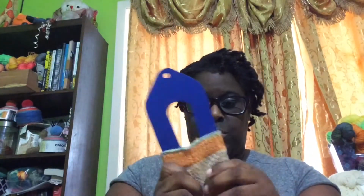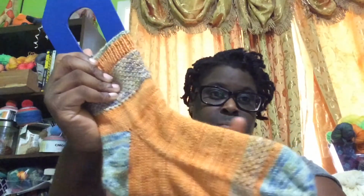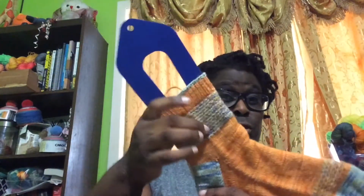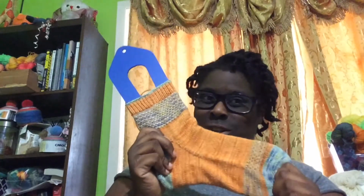I realized afterwards I had made some mistakes when I was reading the pattern myself. I wasn't fully paying attention. So, this part here is supposed to be longer. I should be able to go a lot further with this, and I ended up not doing it, and now the sock is shorter than I want it to be. But it is what it is.